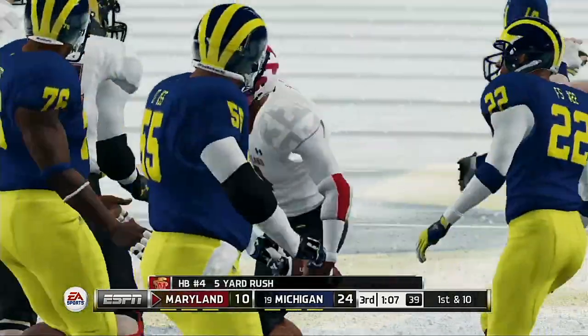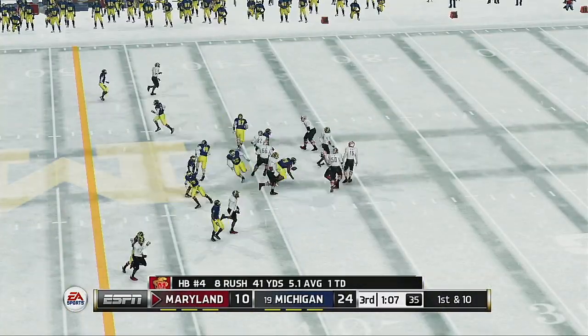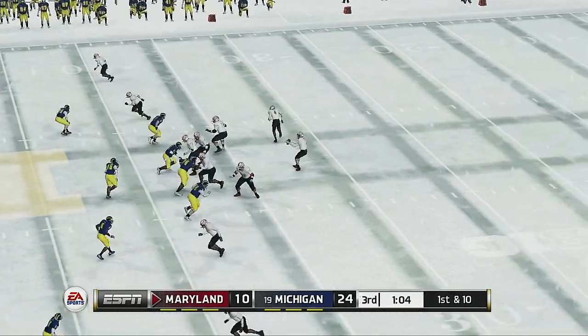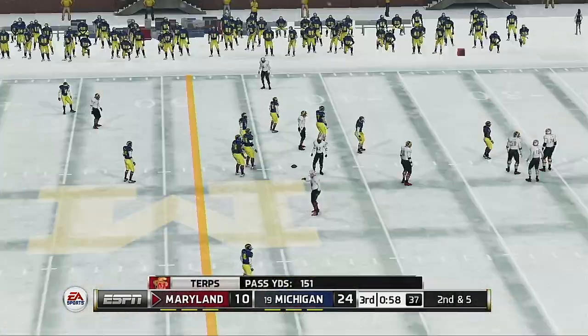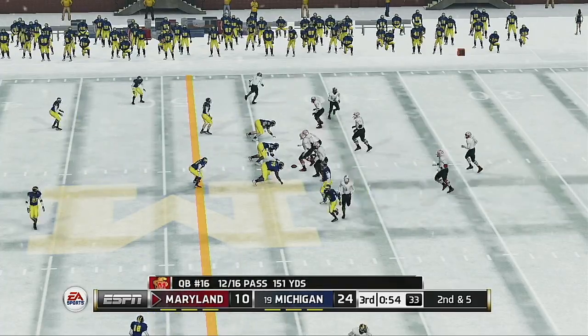Tackled after a decent pickup. It's a 5-yard pickup on the play, and that'll move the sticks. Draw plays work best when the offense has had success throwing the football. The defense isn't expecting run, and when that delayed handoff happens, they're nowhere near the action. Got his man. Oh, what a hit. Gaining 5 yards. That brings him second and 5.